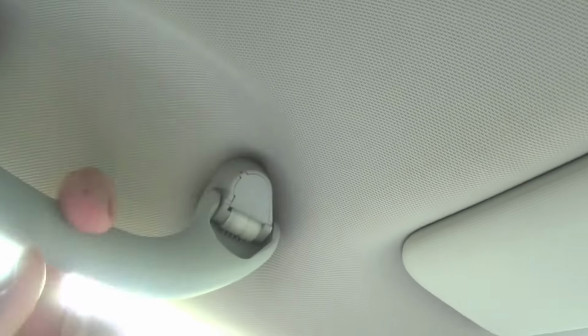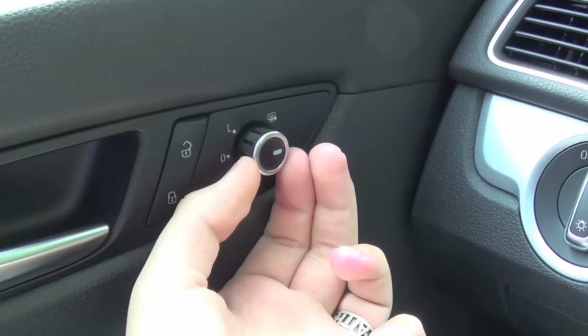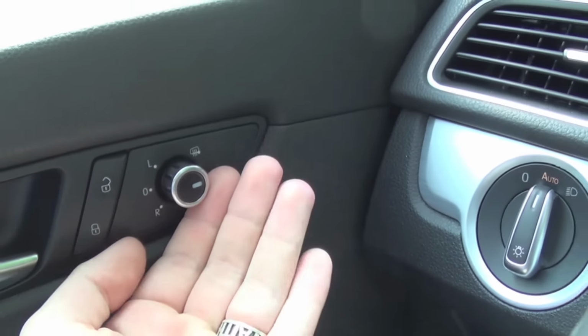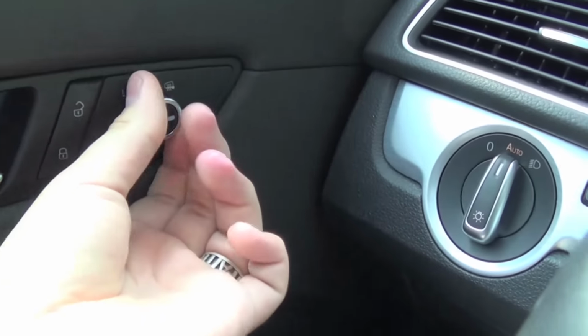You have handles located on all 4 doors, and they are damped, so they're not going to slam back up into the ceiling. Here you have your power mirror controls, and the exterior mirrors are heated. All you have to do is turn them this way, and it'll heat up the exterior mirrors to remove defrost or anything like that.